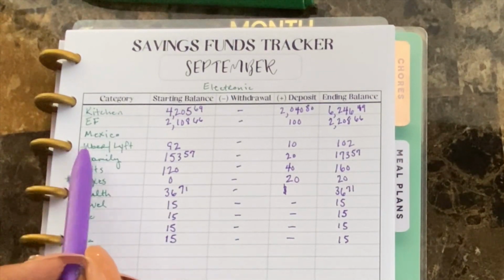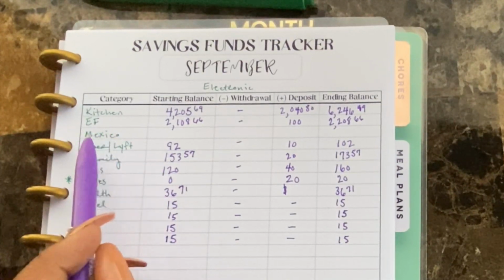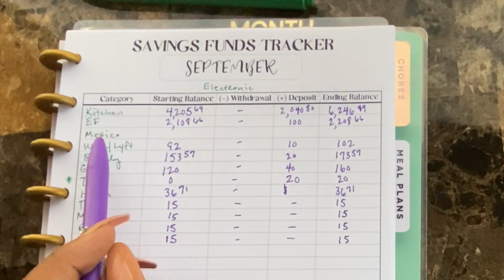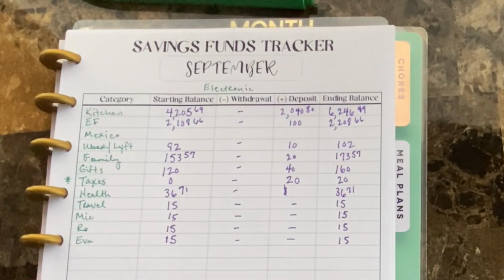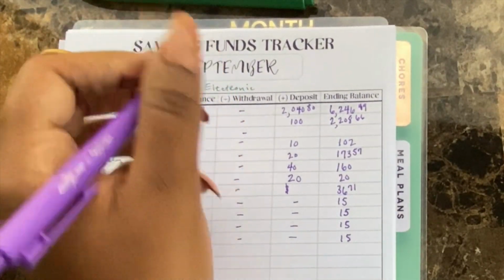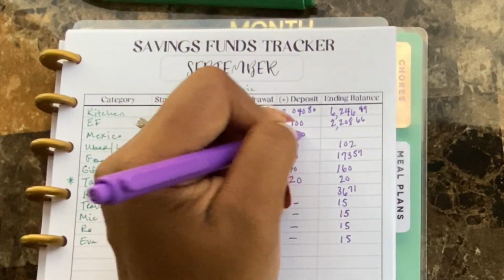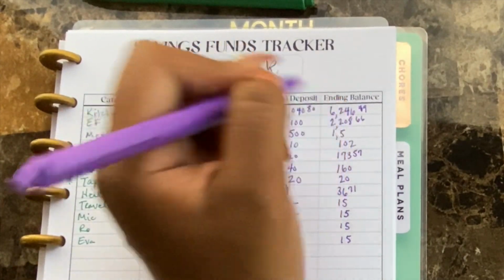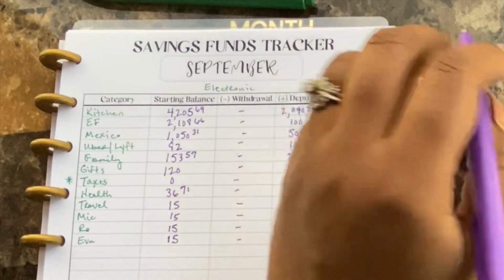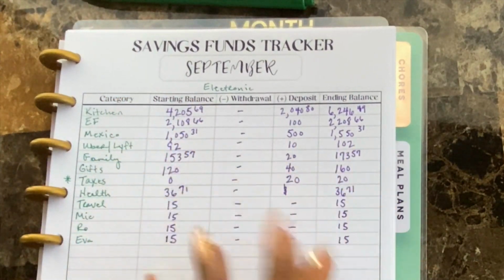And then the last thing that I want to add and keep you guys in the loop about is Mexico. So this would be all the money that we use to pay for our stay. So we had, let's see, before this, okay, we had $1,050.31. We did not take anything out of it yet. And for the pay today, we added another $500, giving us a new total of $1,550.31. So that's pretty decent. Okay, our savings funds are doing pretty good. Now, let me add all this up and get back to you.